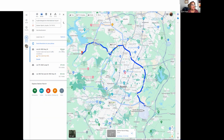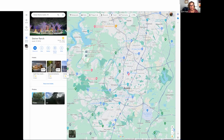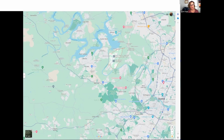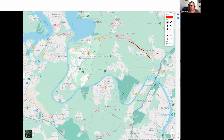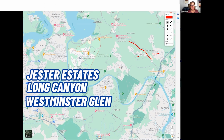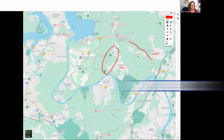All right, so we're gonna close those out and get a little bit closer into Steiner Ranch and show you kind of what is right there at the community. So as we mentioned before, we're going to use the 2222 to come out to the property. On the way, we've got Jester Estates, Long Canyon, Westminster Glen here, and then this neighborhood here is River Place.